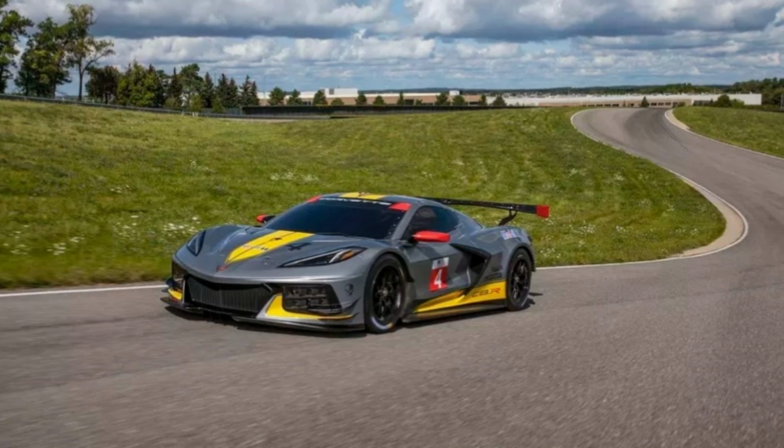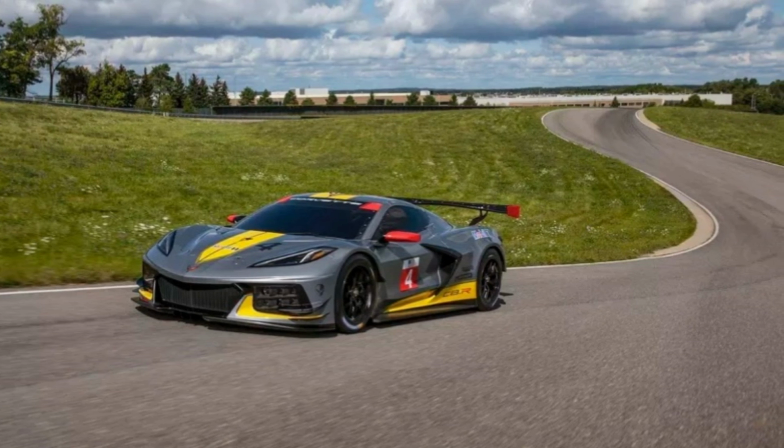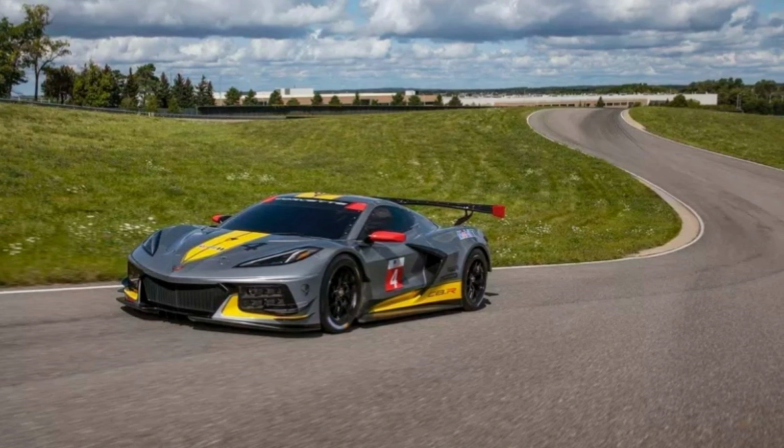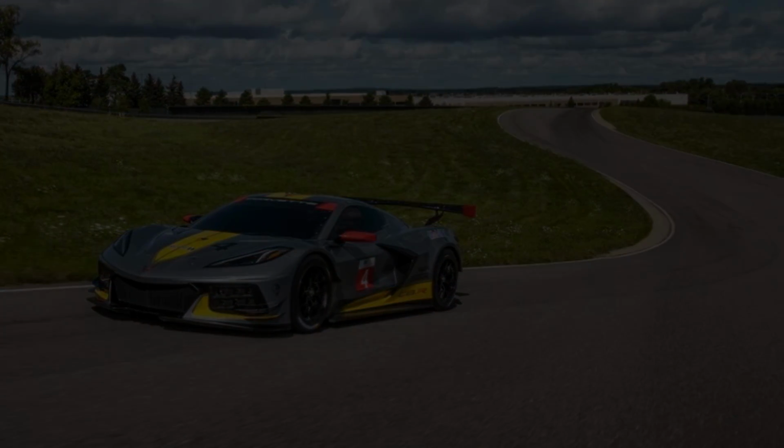Finally, the team worked with Michelin to develop proper tires for the first mid-engine Corvette race car. 18-inch Pilot Sport GT competition tires will be outfitted on the C8R.